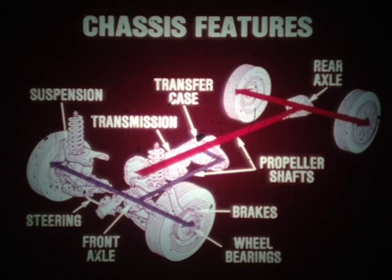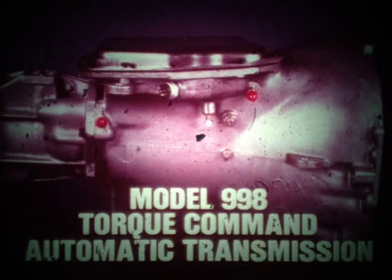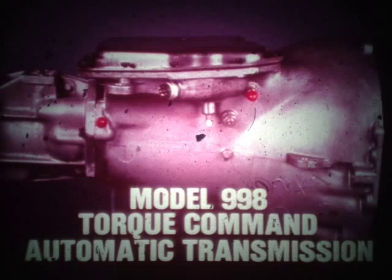Along the way, we'll talk about the Eagle's transmission, transfer case, propeller shafts, axles, wheel bearings, brakes, steering, and suspension. In addition, the training film highlights the service procedures that set the Eagle apart from other AMC cars and Jeep vehicles. We'll start our discussion with the transmission.